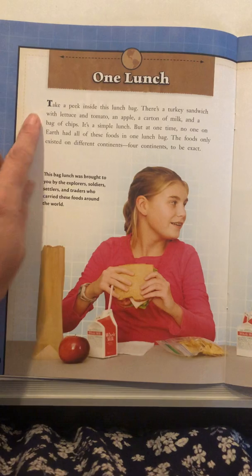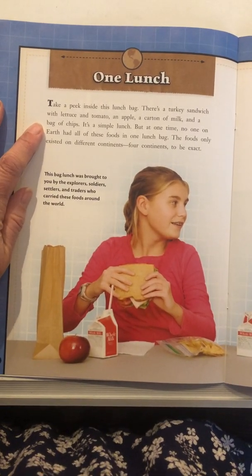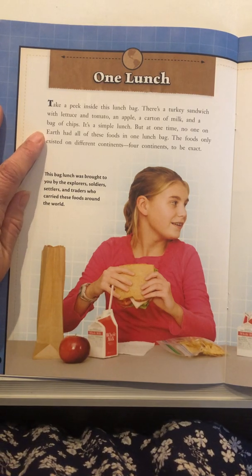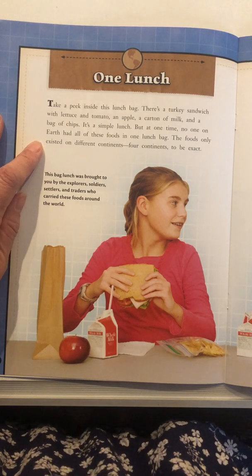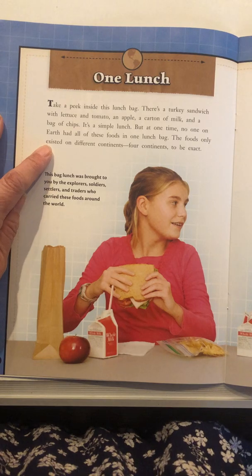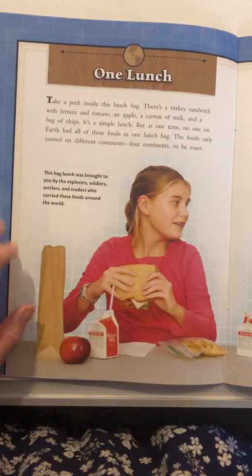One lunch. Take a peek inside this lunch bag. There's a turkey sandwich with lettuce and tomato, an apple, a carton of milk, and a bag of chips. It's a simple lunch. But at one time, no one on earth had all these foods in one lunch bag. The foods only existed on different continents. 4 continents, to be exact.